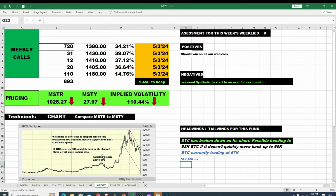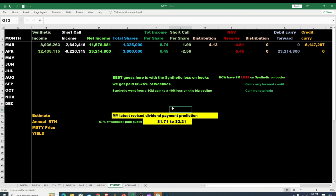Let's look at the payment tab, which is what you guys really care about and what I care about as a shareholder. So I've said this a few times. We didn't add 25,000 shares we added. So we're at 256, right? Which is normally great on a share income. And had we been a winner on our synthetics, we could get another dollar, another $1.50 and have another $4 payment. But unfortunately, when things are trending down, it's easier to win on your short calls and much harder to win on your synthetic, right?